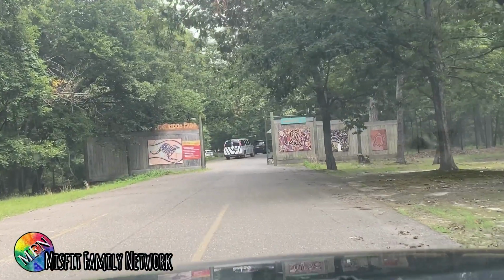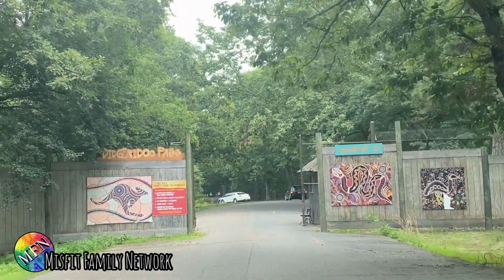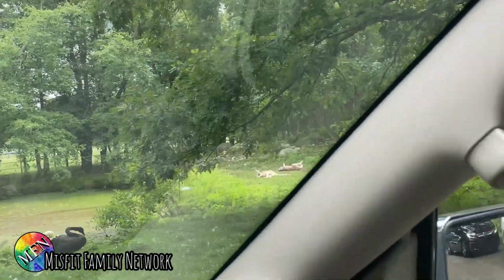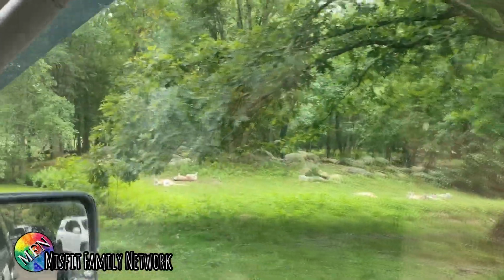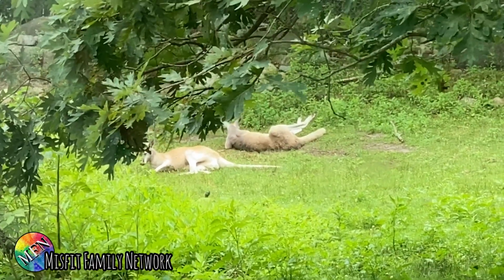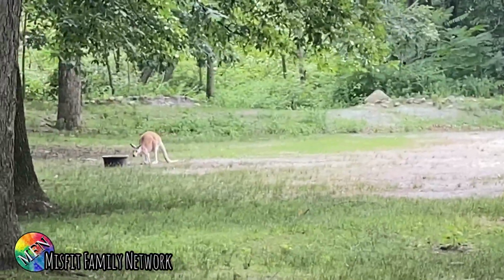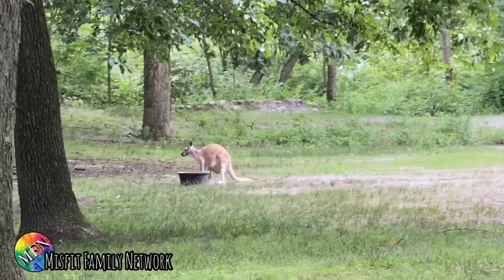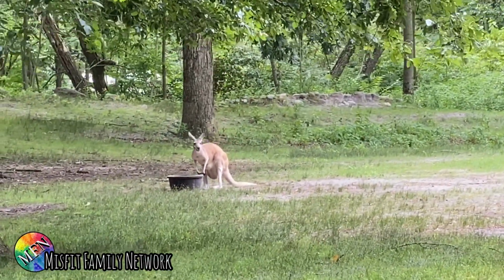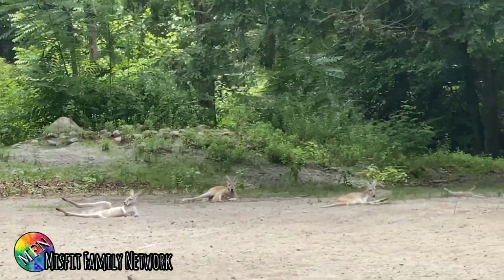Territory here. What does this say? I can't read it. Didgeridoo Pass. Okay. Entering the zone. Kangaroos, guys. Kangaroos? Yeah, kangaroos right there. Ew, yucky duck poo poo. Chillin' kangaroos.